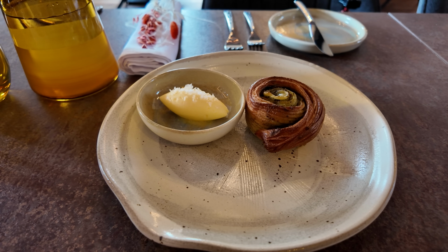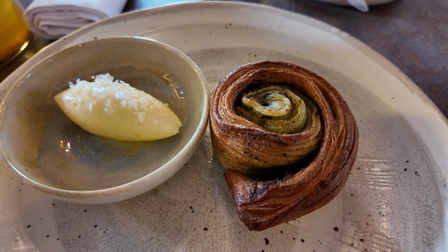Happy Greeno. Well, this is a nice little touch. While my starter is off being prepared, I've been brought this little pre-starter. We have a basil pesto-y kind of viennoiserie. It's got lamination on it, kind of like a croissant really, and it's served with nice salted butter too. So we're going to give this a try.